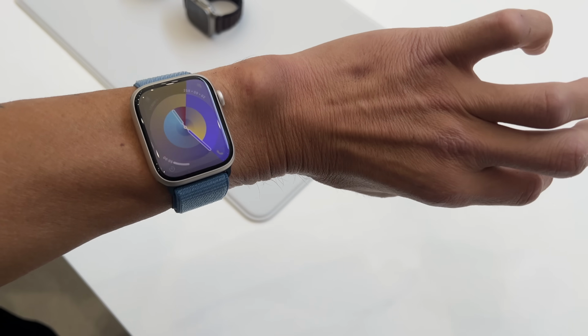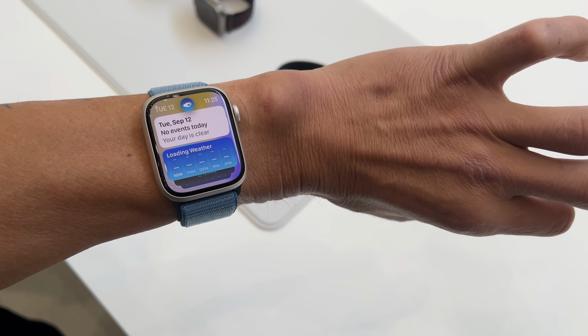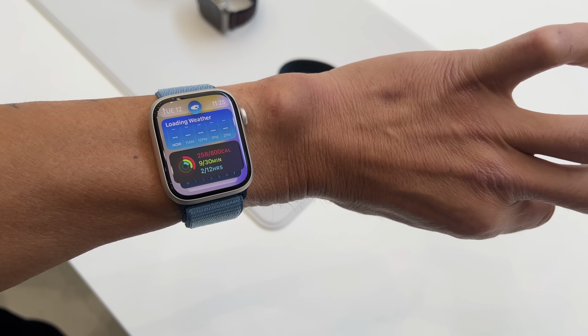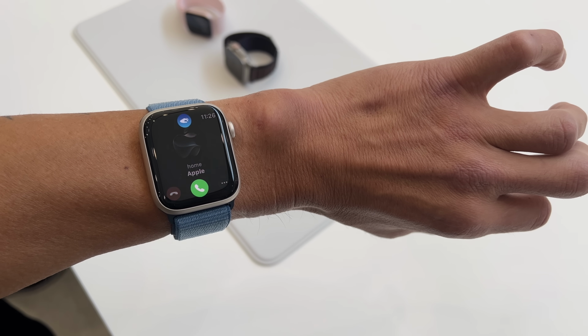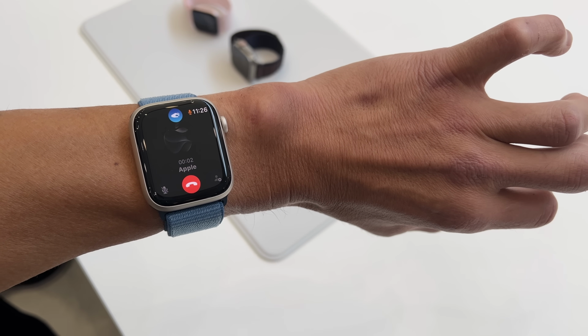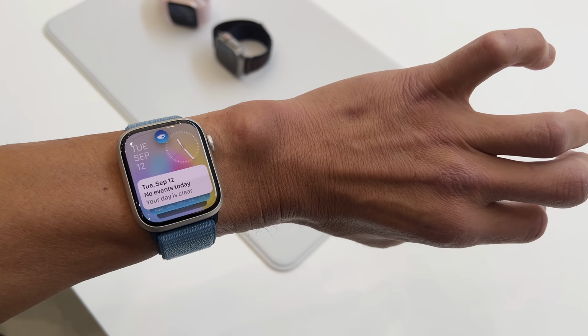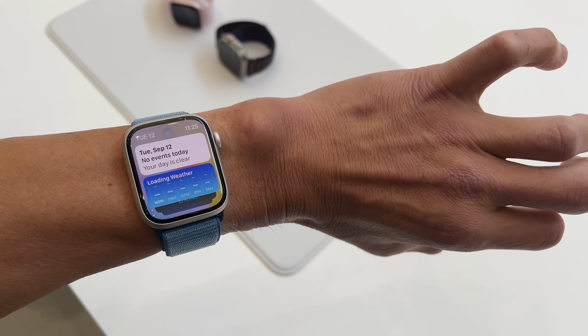But arguably, the coolest new feature to come out with the Series 9 is the new double tap feature, which really goes a step further in terms of how you actually interact with your watch. So what you can do here is that you can perform primary functions on your Apple Watch just by tapping your index finger and your thumb together. So from the watch face, if you double tap it, it brings up the Smart Stack, and then you can scroll through your Smart Stack with more taps.